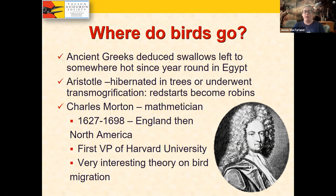But I think the most creative explanation came from Charles Morton, who was a mathematician. From what I could find about him historically, he was a pretty highly regarded mathematician, alive in the 1600s. He was from England and then immigrated to the North American colonies of Britain. This is pre-United States. And he was actually the first vice president of Harvard University. So this was not a stupid guy. He's a very smart guy.